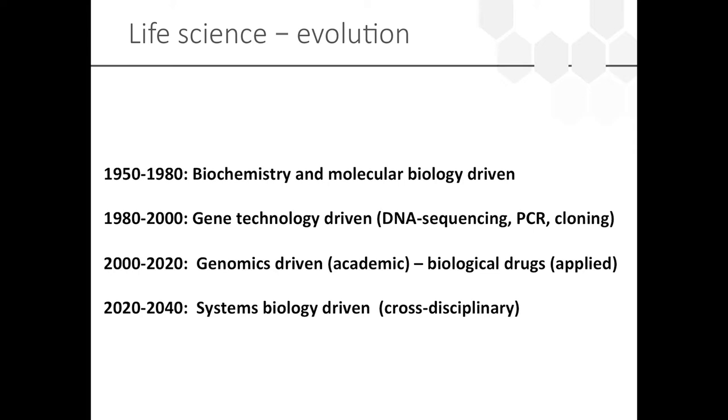I guess this is mainly in academia. On the applied side, something completely different happened, which is a little bit more of a silent revolution, and that is the move from chemistry to biology in drugs, and I come back to that. And I agree very much with several of the speakers during these 2 days. We are now moving into a completely new, very exciting era in life science, and that is the systems biology-driven era, which is very much cross-disciplinary or multidisciplinary. And I will come back to that.